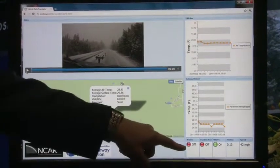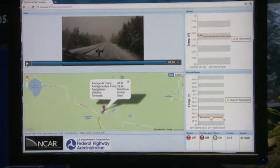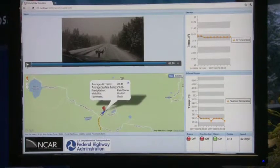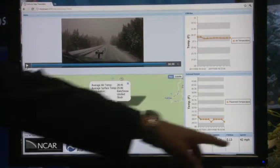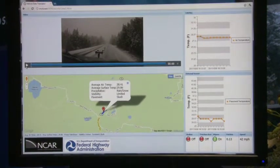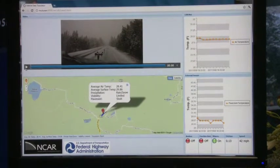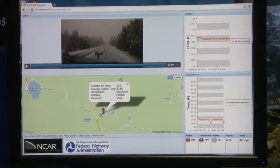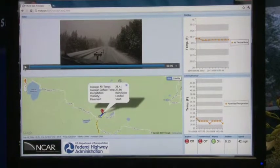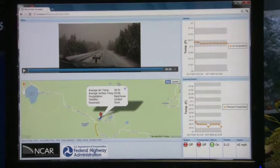And then down here we have some of the binary fields we get off the CAN bus. Are the brakes on? Traction assist on or off? Are the wipers on or off? We have the speed here. We can get speed, location, elevation from GPS. We have accelerometer data we can also access to get yaw and pitch and roll, things like that. We also have this external sensor here. It's an optical friction sensor that we have added to the vehicle.